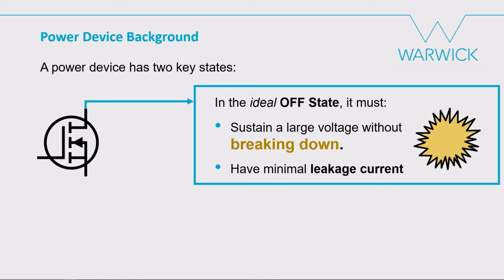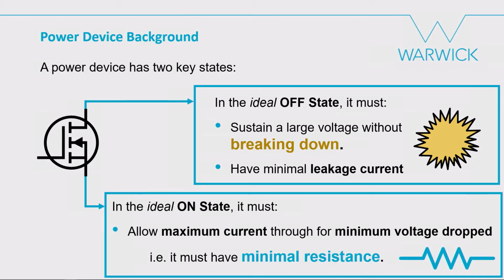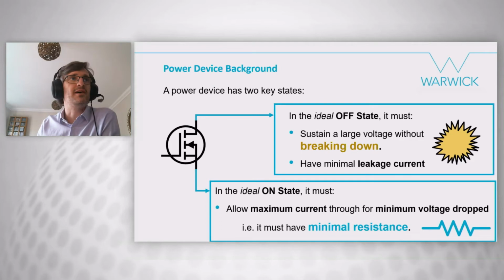At some point, you put enough voltage across anything, it's going to go bang, but we'd like that to be as high a voltage as it possibly can. Whilst it is off, we'd also like it to conduct, ideally, zero current. In the on state, we want the device to be fully open. We want it to conduct maximum current with minimum voltage being dropped across it. That way, the power being dropped in that transistor is minimal compared to the power it's delivering to whatever it is, our vehicle drive system or our electric motor. So in order to achieve that, our transistor must have a minimum resistance. So this is our trade-off going forward. We've got to try and maximize breakdown voltage whilst we're minimizing resistance.